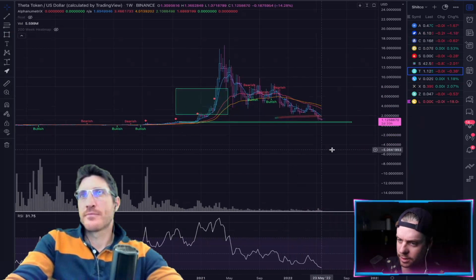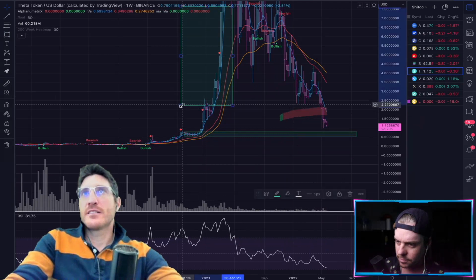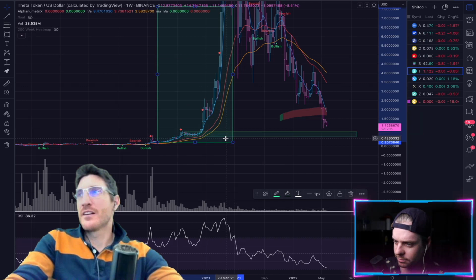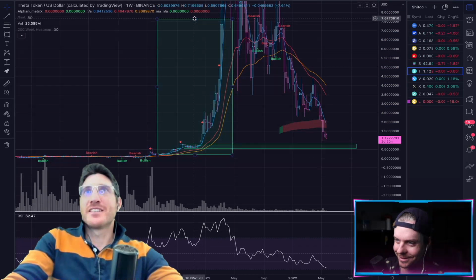I'm getting all messy on my chart here. Yeah, look, Theta. Is it Theta or Theta? Theta, I believe. Sounds better with an American Canadian accent than it does in an Aussie accent, that's for sure.